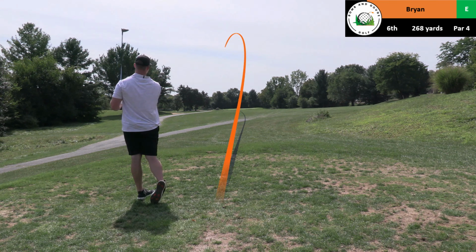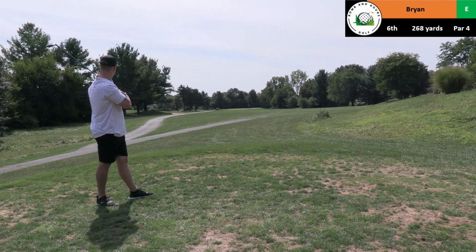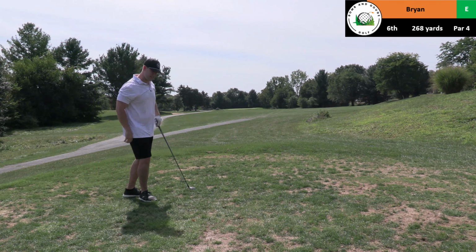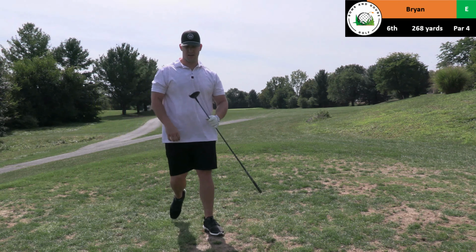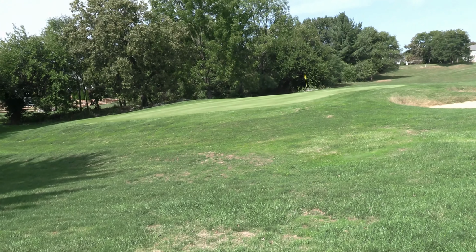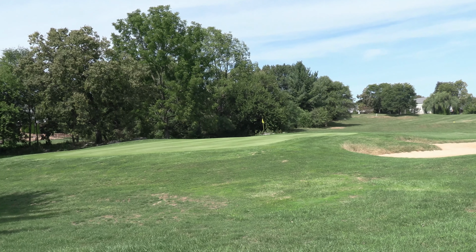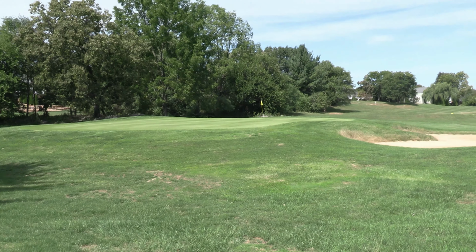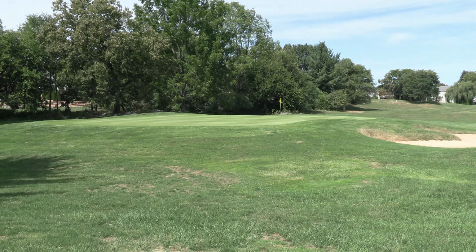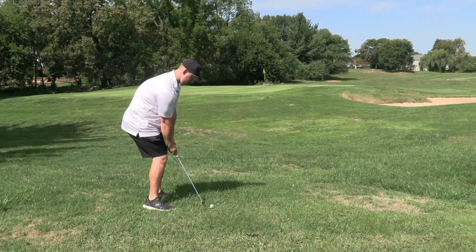Bunker again. God darn it. Oh, actually, my ball got past it. I take that over the bunker. All right, so not a bad lie here. Just kind of right off the back of the green. Pin's all the way in the front, so I'm going to kind of guess on how far to fly it, but try to fly it about halfway. I don't think it's going to have very much spin coming out of this rough, so try to get it to release to the pin, give ourselves a good look.